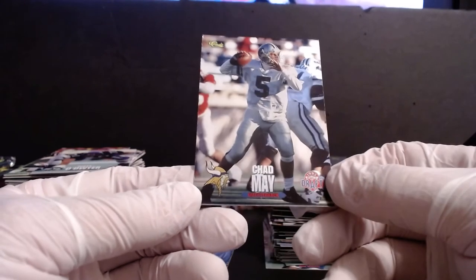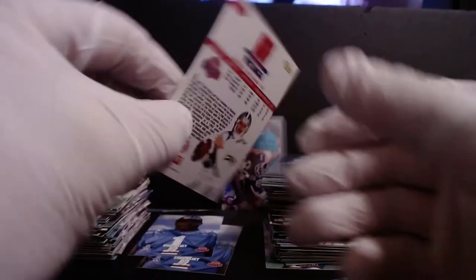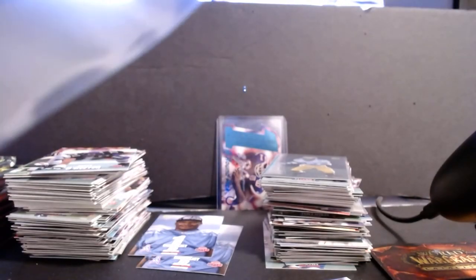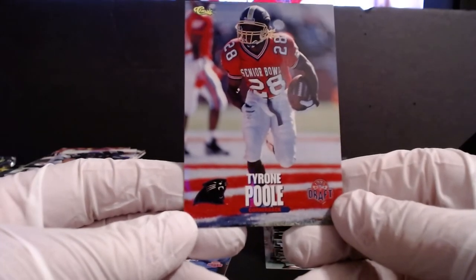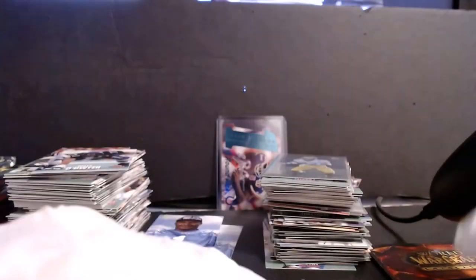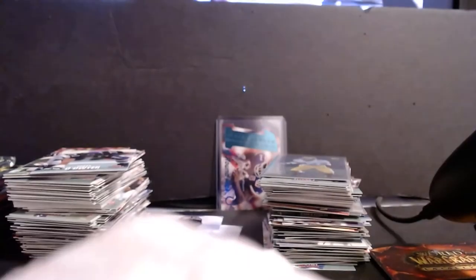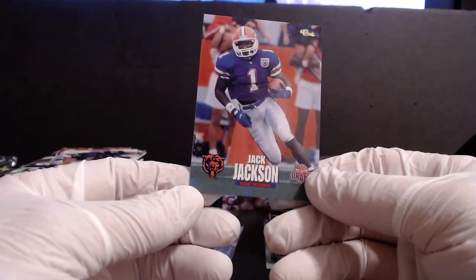Another checklist. Our silver parallel is going to be Chad May, quarterback, going to Minnesota. Drafted 4th round, 95. Got Tyrone going to the Panthers. Got Lavelle going to the Rams. Todd, Buffalo Bills. Melvin, Tampa Bay. Chad, Minnesota. Jackson, Jack Jackson, Bears.